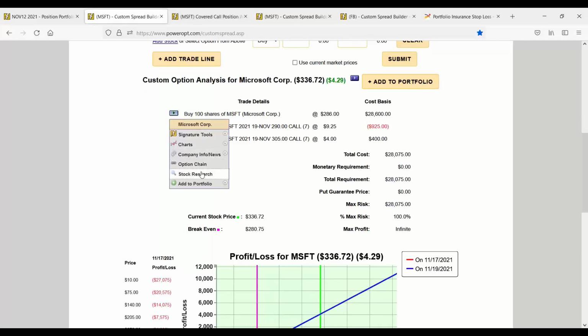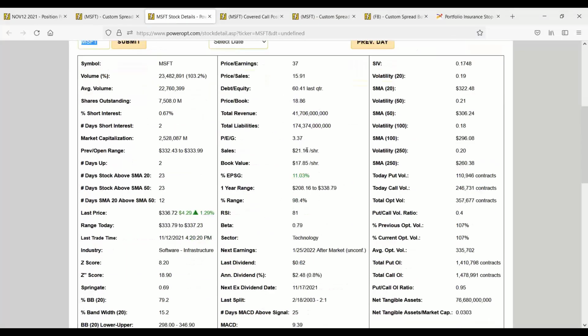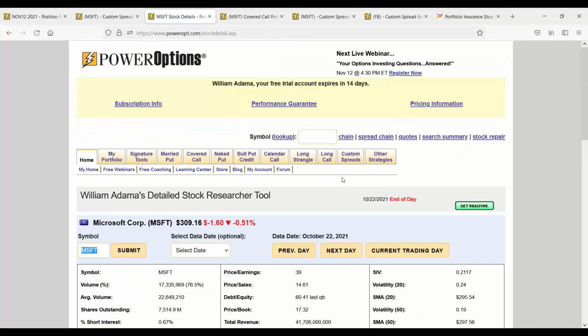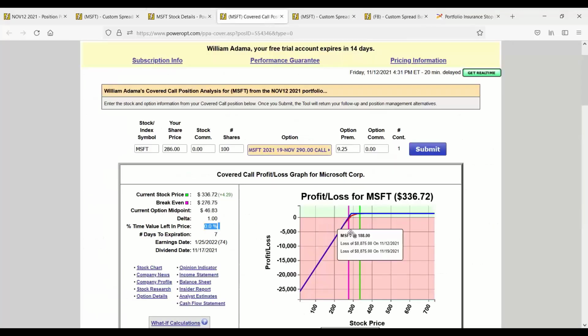And what I mean by that is, let's go back to the stock research tool. This just shows us some of the basic information for the stock. And let's go back to October 22nd or so, a few days before this run that he was talking about. What was the reason for the run? Microsoft had earnings after 10/26. I might not necessarily want to be in a position that has a capped gain going through earnings, especially if I'm bullish on it long term.